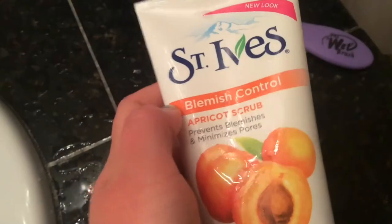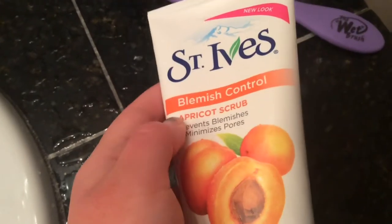When I'm done using my Olay, I just go onto the St. Ives Blemish Control Apricot Scrub, and this just minimizes pores, but I feel like it really works for acne as well because this just really, really helps all the dirt go away.